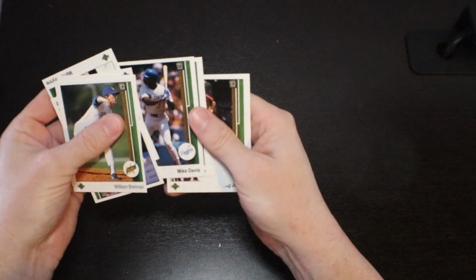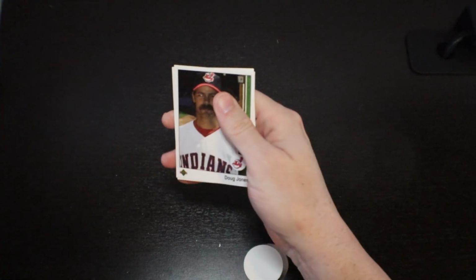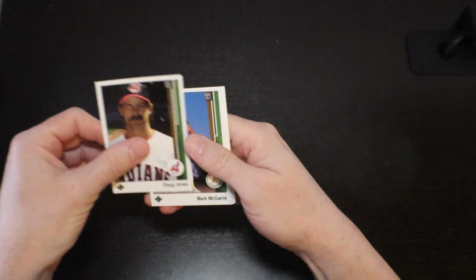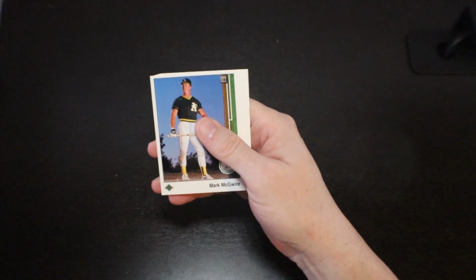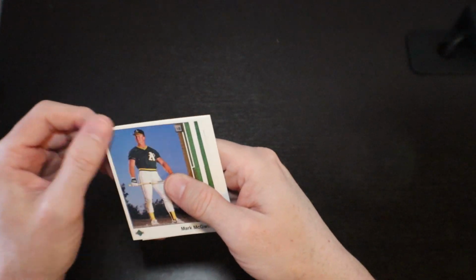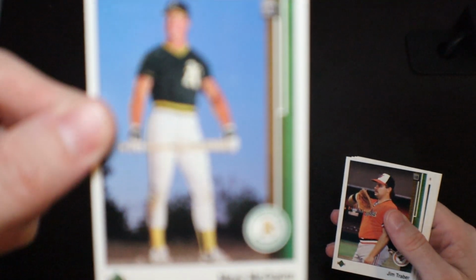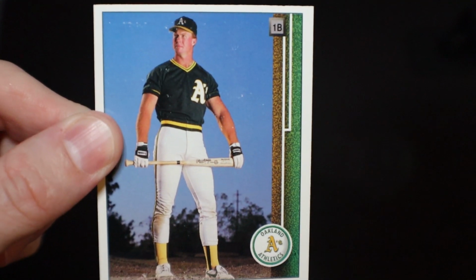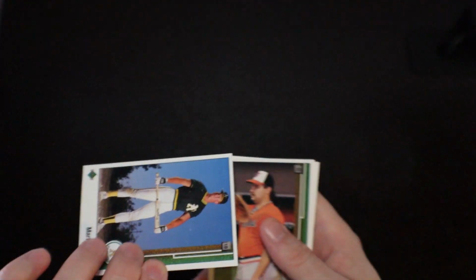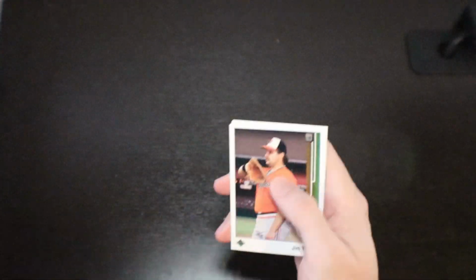There's Mike Davis, Dave Parker again, Danny Jackson. We're getting all the pitchers for the Reds. Doug Jones, there's Mark McGwire, with looks like a little bit of paper loss on it. That's a shame. That's a terrible shame.